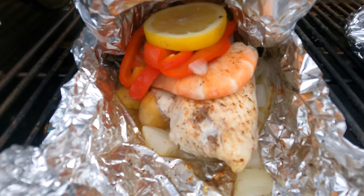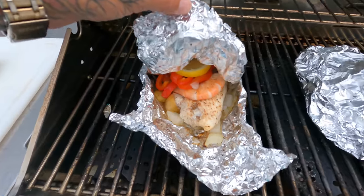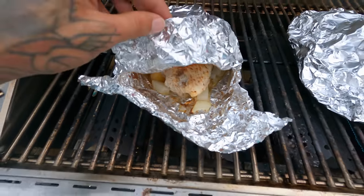There we go. Look at that. It is gonna be delicious. So I'm gonna go inside and eat this, and I'll see you guys on the next one.